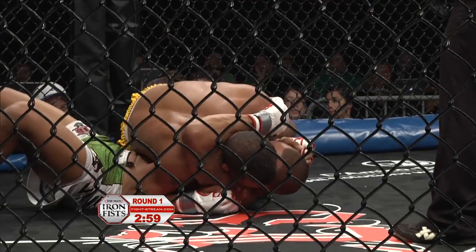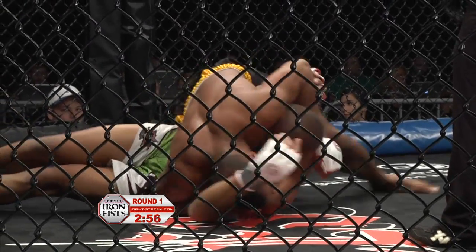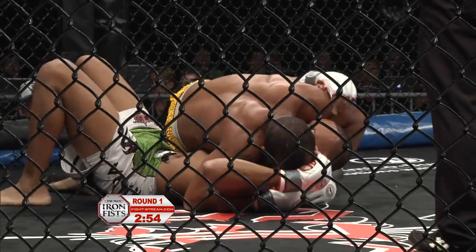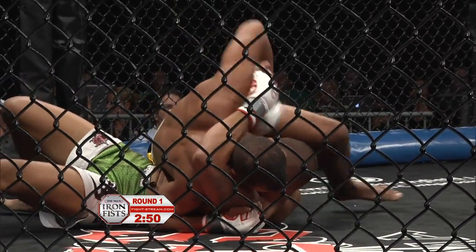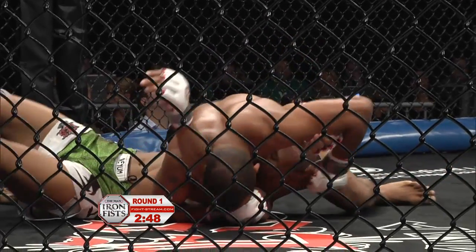You know, the action's been great thus far, and I expect an evenly matched bout. These two are almost of similar build, similar backgrounds, a lot of similarities between the two. That matchmaker, Pat Sullivan, I think he knows what he's doing. I think he's all right. I think he's done a nice job.